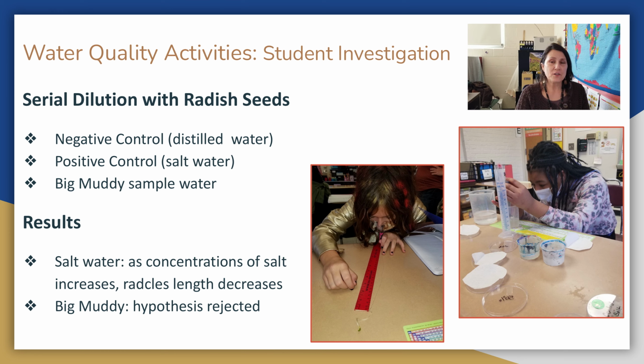So in the results, the students learned that the salt water with lower concentrations of salt had longer radicles, or roots, and the higher concentrations of salt had shorter radicles, so they were able to see that difference. But the Big Muddy sample water results were all over the place, so we rejected the hypothesis. And this was one of the students' first hands-on science investigations and using science lab books, so they really loved it.